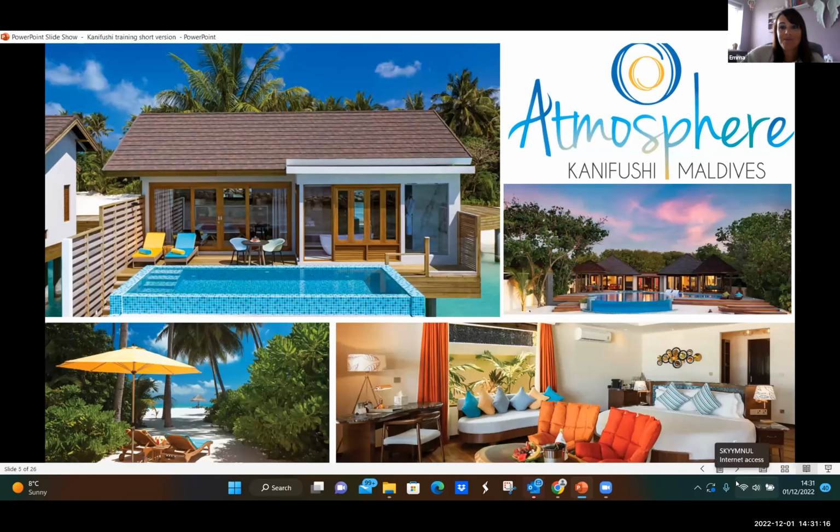So in terms of room types, we have quite a few rooms at Kanifushi. Here's just a sample of what some of them look like. Our water villas were introduced at the end of 2019, so these are quite new themselves. And then we have the new residences and the grand residences, which opened this year.